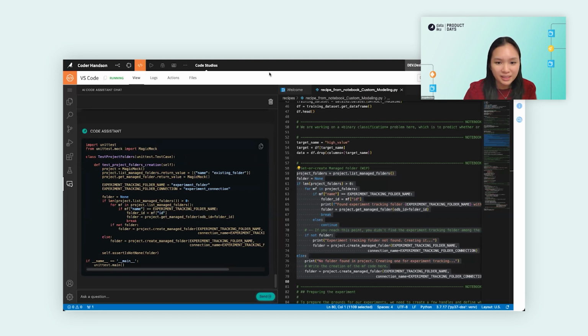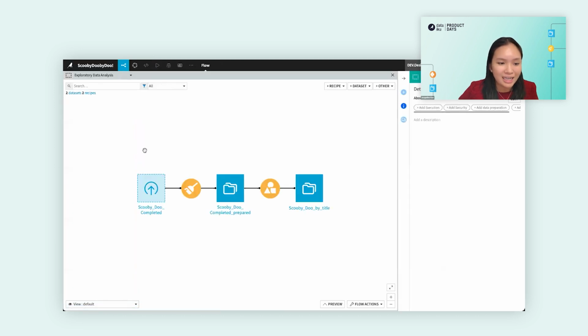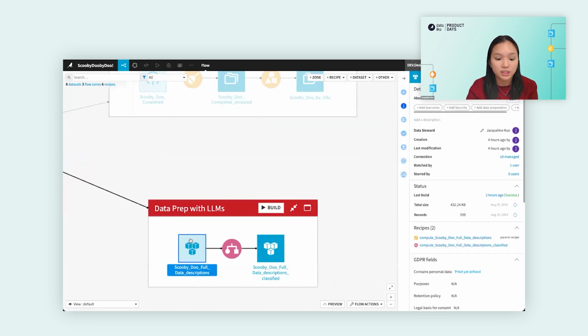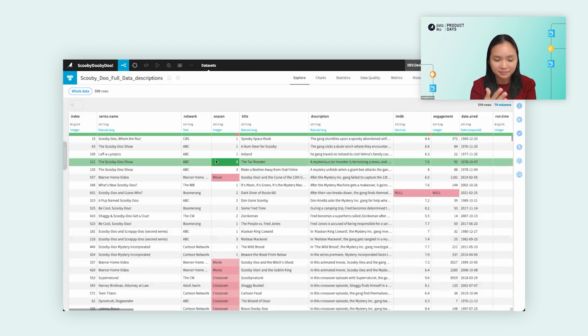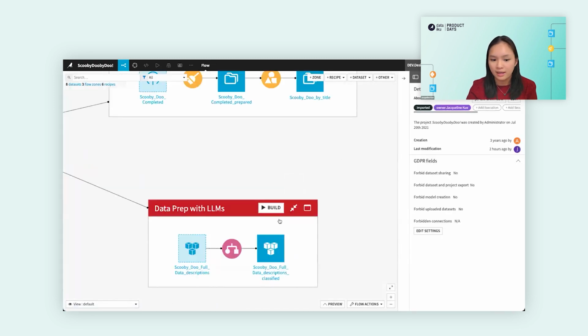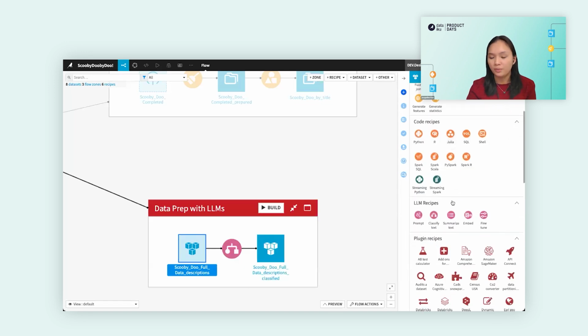Cool. So we talked about how do we do existing work better, right? So we can use AI Prepare and AI Code Assistant. Now, what if I actually wanted to bring more analysis into my project? This was done 2 years ago. So one thing I thought about was, what if I actually had a description of the different episodes? I brought it in over here. So now we have this additional description column. With Dataiku, you have access to a whole slew of recipes that allow you to perform traditional NLP tasks with large language models.